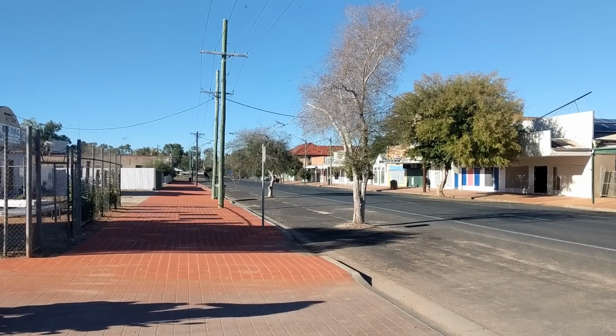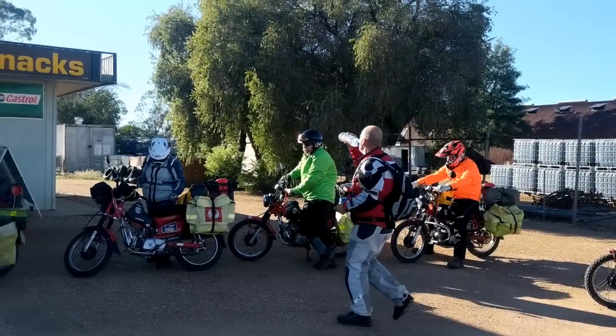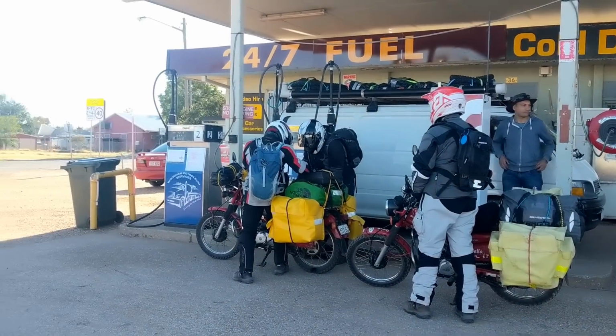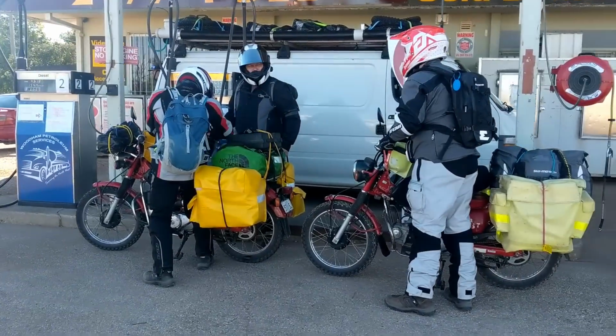Just in a place I forgot the name of again. Filling the bikes. Fill them on one pump, pay at the end. We've got a kitty going. Makes life easier.